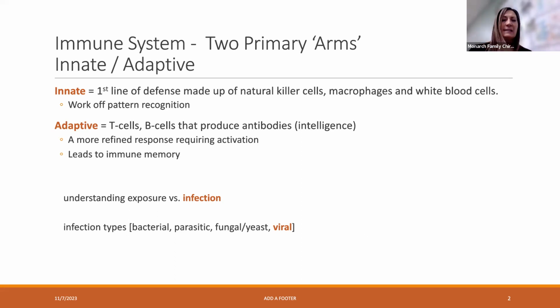Getting an exposure to something is different from being infected with something or having an infection from something. We are exposed to a lot of things. It just depends on what that turns on in our immune system, and in the systems that either recognize that as foreign or don't, and what the body then does to respond to it.